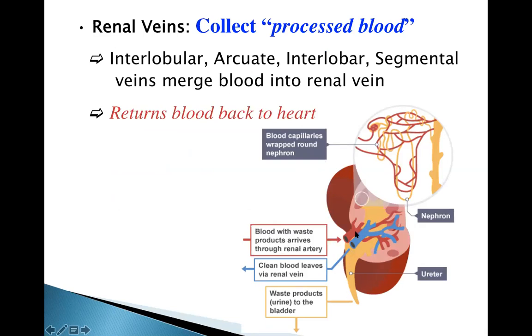That's going to travel in. It gets processed. Remember, the nephron is this little tiny blood filtering and reabsorbing structure. Anything that gets filtered and not reabsorbed becomes the waste product we call urine. That urine will then get collected and deposited into the series of collecting structures from the minor calyx to the major calyx to the pelvis and then the ureter. So here waste products drain toward the bladder through the ureter.